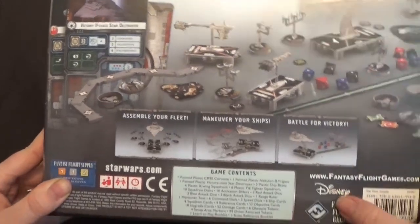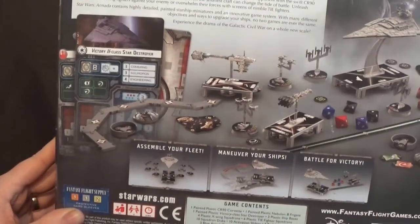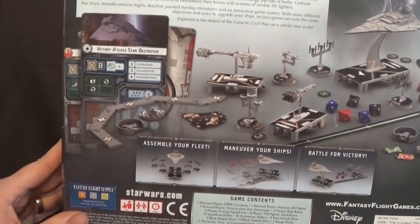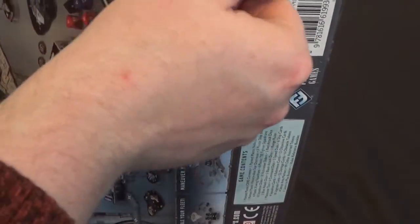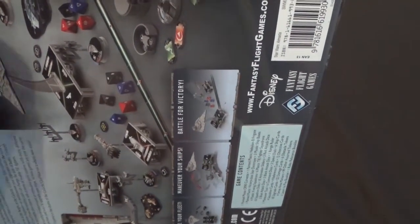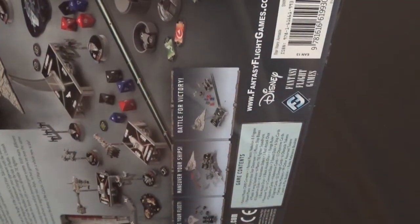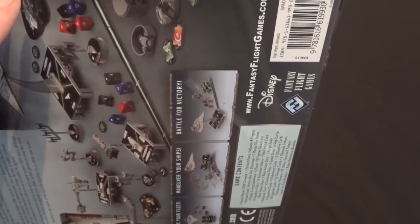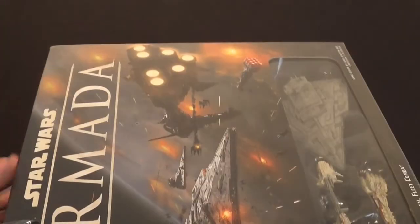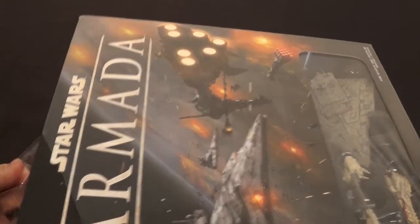So Disney's got its stamp on it. Disney owns Star Wars. Okay, and then Fantasy Flight Games. Don't tell Yoda. He gets really upset. Disney, I don't like. Right, let's get this opened. We've been waiting all day since lunchtime. I'm surprised you didn't open it at work. I might have got sacked. Work? I am working. I'm playing Armada. Leave me alone. I don't think you would accept that.